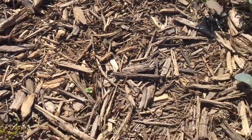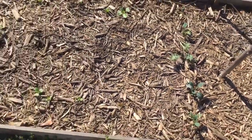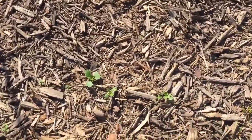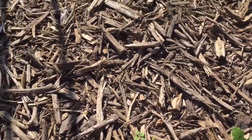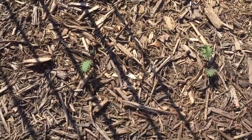And this is my mushroom field. So this all has mycelium underneath of the wood chips. So hopefully it'll give us some nice pine cap mushrooms in the fall. There's some more radishes. Those are a large green variety, similar to a daikon. Some more kale here.